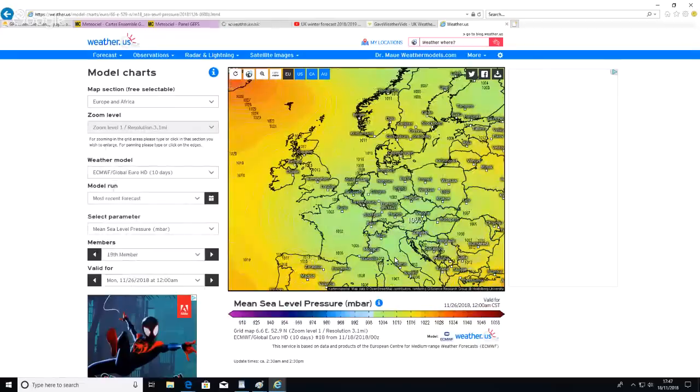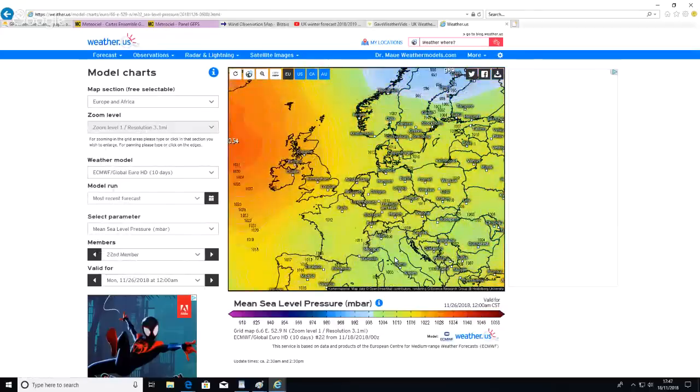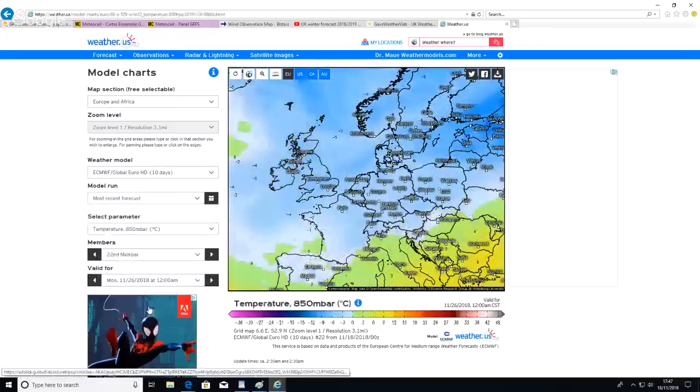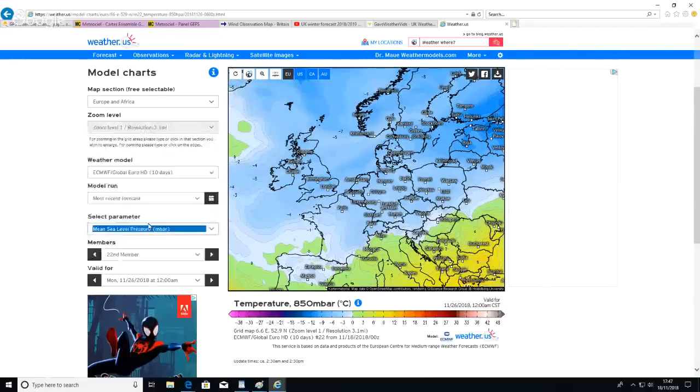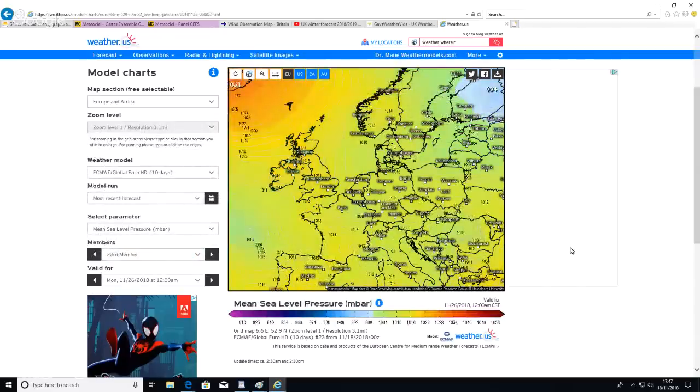I think so. That one's not so good. Neither is that one. That one looks quite cold actually. Let's have a look at the 850s though. Yeah, that one's okay. Kind of not quite cold enough for snow, but potentially getting there. Not talking about outstandingly cold weather, but certainly not bad for the end of November. That one looks quite good as well.